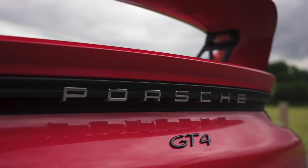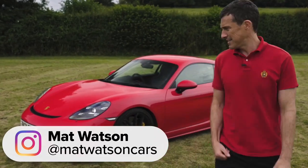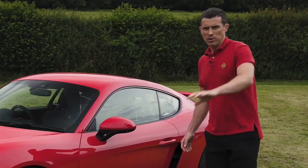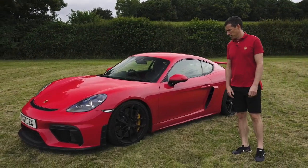This is the Porsche Cayman GT4, and it's a little bit like me. You see, it's red and black. By the way, this is a total accident. I didn't plan to match my clothes to the car because that's an absolutely moronic thing to do. Only an idiot would wear this stuff if you didn't have the car.